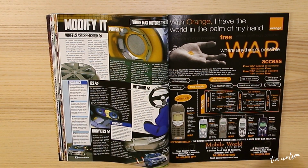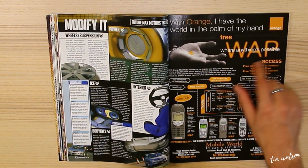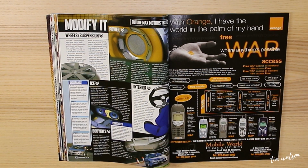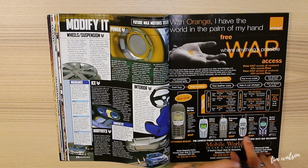Whoa, look at this. Perfect, right? Orange, where anything is possible. WAP, do you remember WAP? That was before the days of like 2G, 3G, 4G. And look at the phones. Nokia 6210, that's what your dad had if he had a company phone. 3310, everybody had a 3310. I bet you any money that they are still turned on to this very day in the back of a drawer. This was my first ever phone, a Triumph Mars.